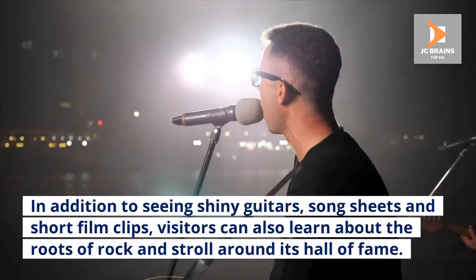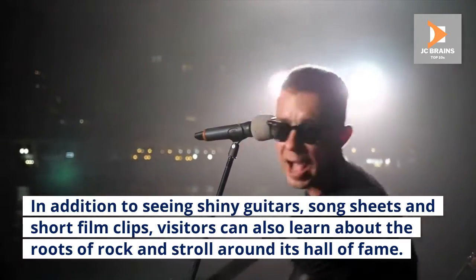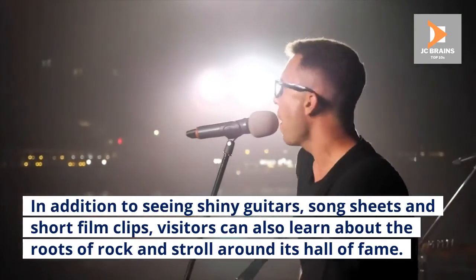In addition to seeing shiny guitars, song sheets and short film clips, visitors can also learn about the roots of rock and stroll around its Hall of Fame.